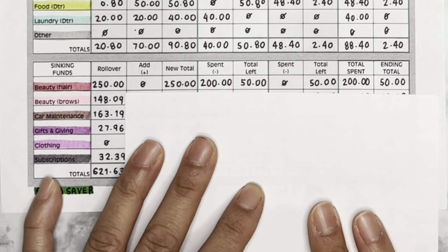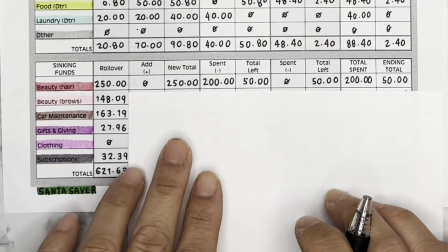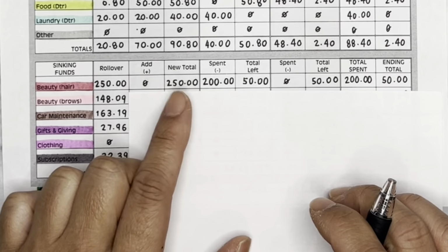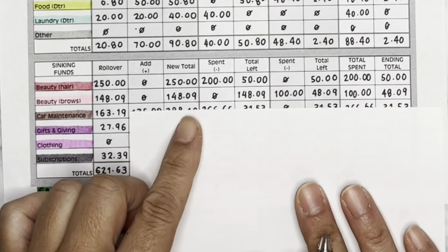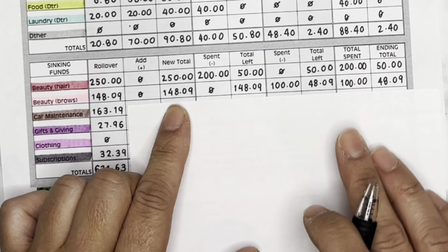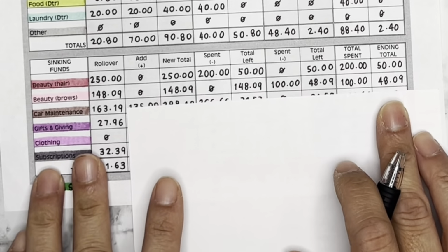So down here are my sinking funds. These are rarely used, but as you will see, I did finally use them. So for hair, I started with $250. I spent $200, and so I'm left with $50. For brows, I started with $148.09. I spent $100. This is for a deposit, and so I'm left with $48.09.